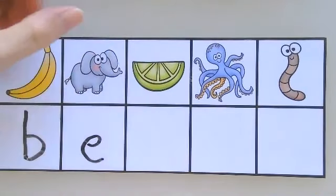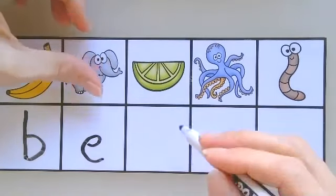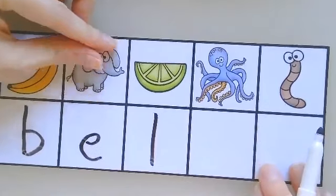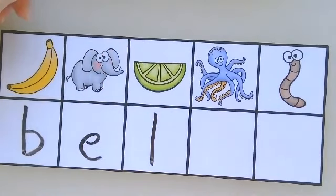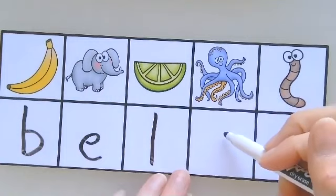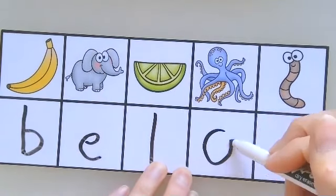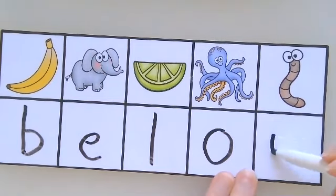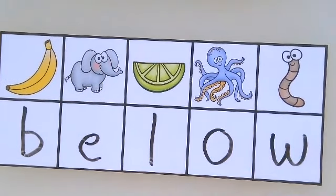This is green, so I'm pretty sure it's a lime. And here is an octopus. And then this is probably a worm. Below.